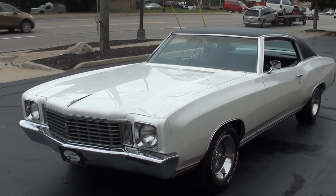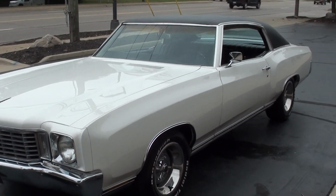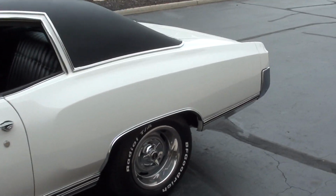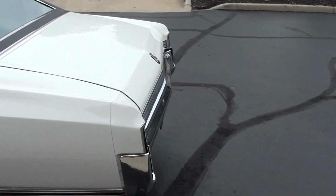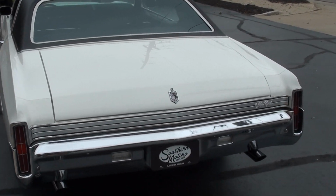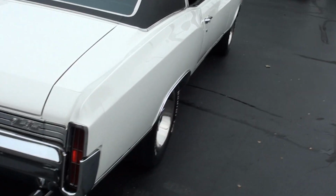Today, guys, we're going to take a look at a beautiful 1972 Chevrolet Monte Carlo. Slick car, guys. Clean Georgia body. It's finished in antique white with the black vinyl top and the black interior. Bucket seats, console, 3-3 stroker, air, 12-bolt rear end.